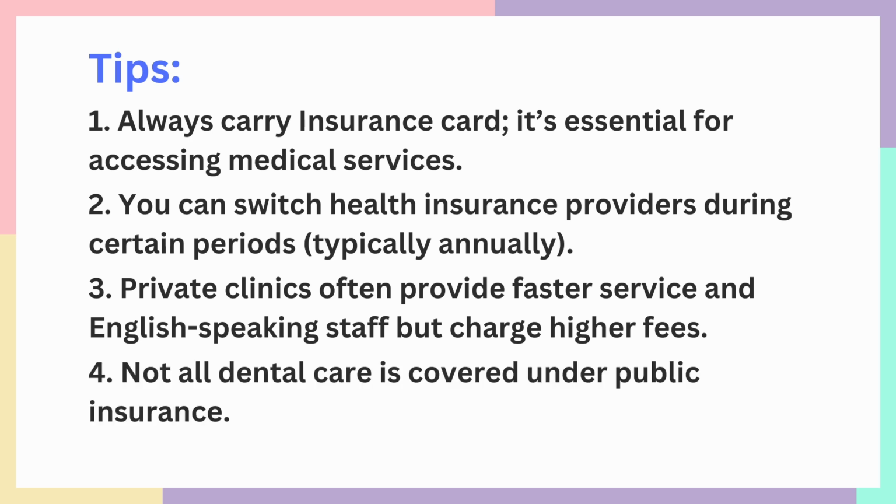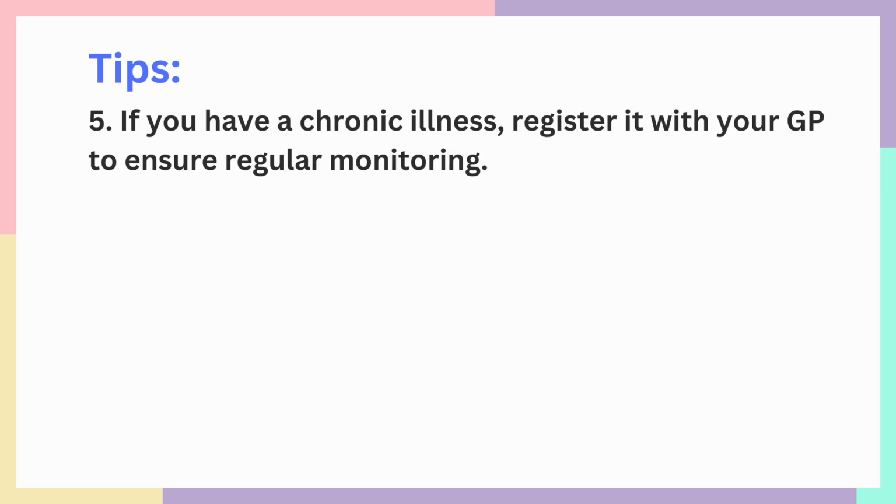Not all dental care is covered under public insurance. Preventative exams are usually free, but more complex work might require payment. If you have a chronic illness, register it with your GP to ensure regular monitoring.